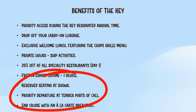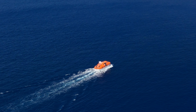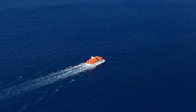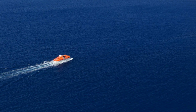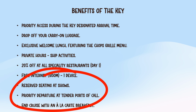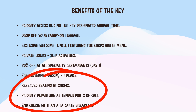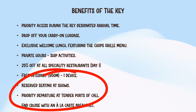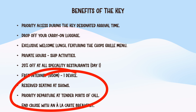The next one is priority departure at tender ports of call. There are some ports where there is no pier for the ships to come up alongside. What that means is you will be taking tenders, which are basically the lifeboats, from the cruise ship to the ports. And that can be very time consuming. There can be very, very long lines to get on the tenders. If you have the key, there is a tender that's for the key people, and you'll get right on it and you'll get off the ship pretty much immediately. However, that is only to go from the cruise ship to the port. That does not cover coming from the port back to the cruise ship. So when you come back from the port, you're going to be waiting in a line with everyone else. And just keep in mind, very, very few ports that Royal Caribbean goes to are tendered ports.